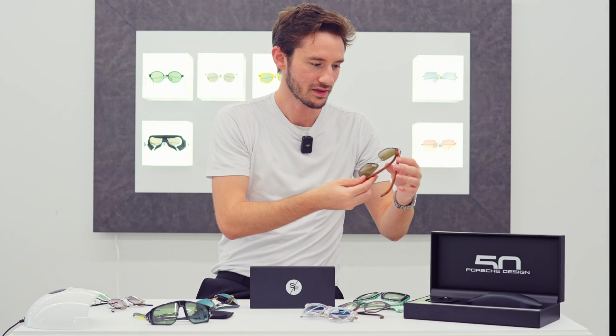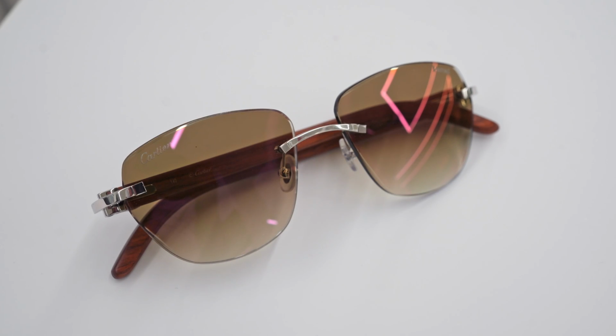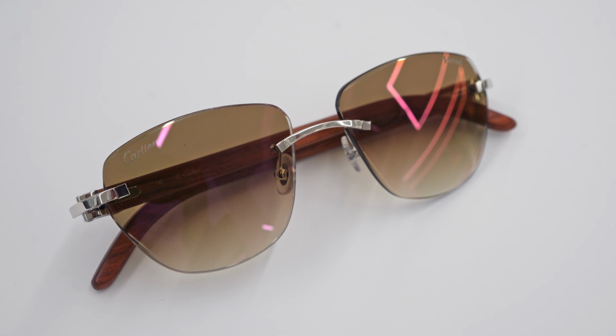Now, adaptive sun starts off as either a solid tint or a gradient, and will then again darken up to 97%. Now that the lenses have activated with UV, you'll really see the ruby flash coating shine out. It makes these sunglasses pop even more.